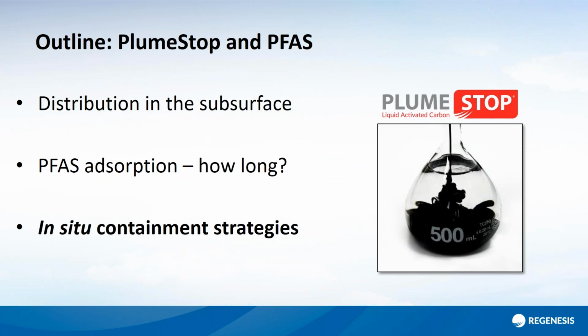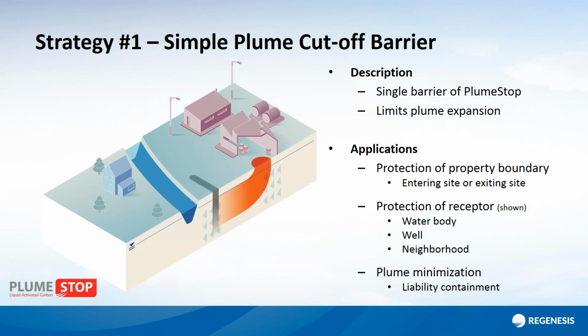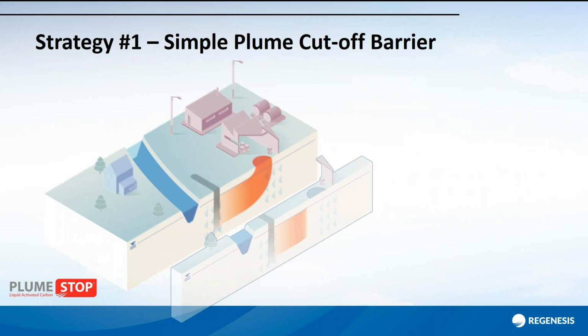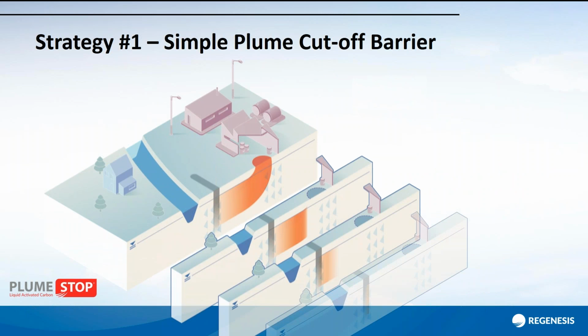So finally, I'd like to end with a couple ideas of where PlumeStop can be used on these large plumes, some containment strategies. We'll take you through a few illustrations of this. The first one is really the model that we already looked at, and that's just using a single barrier to cut off the plume, with the idea to contain the plume and limit its expansion. This comes in handy if you're trying to keep the plume from moving on to a neighboring property or protecting a sensitive receptor like a river, as shown in the picture. If you know the total mass that's upgradient, you could dose that barrier appropriately in order to contain that plume so that it's contained completely within that barrier rather than across that entire zone.